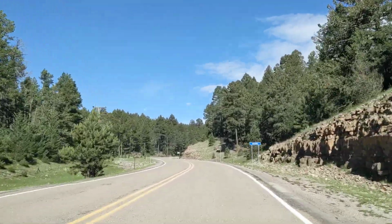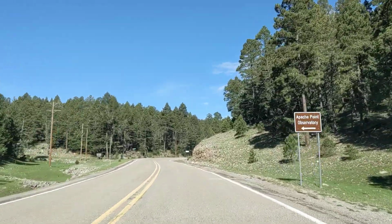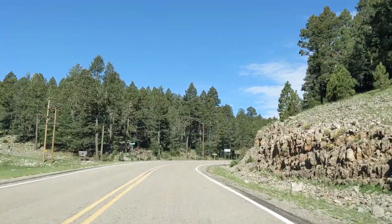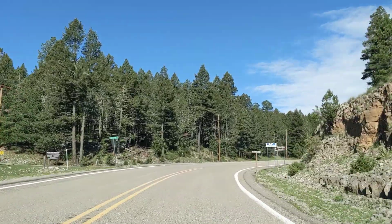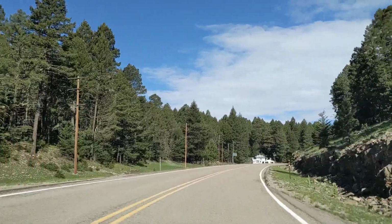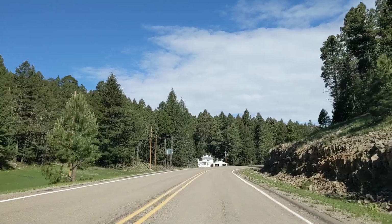Well, hell, Mars is right here. Hell, wonder what it looked like. Apache Point Observatory. Well, I want to see Sunspot. That's what it came for. Sunspot Solar Observatory, straight ahead. Oh, okay. Glad they didn't move it.